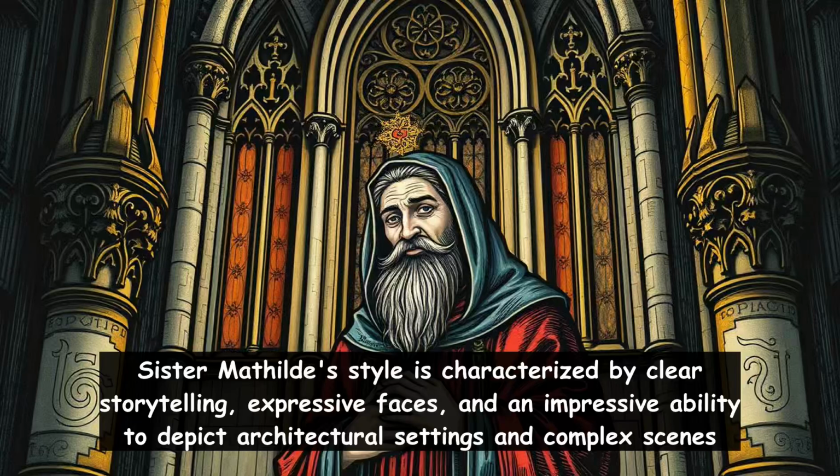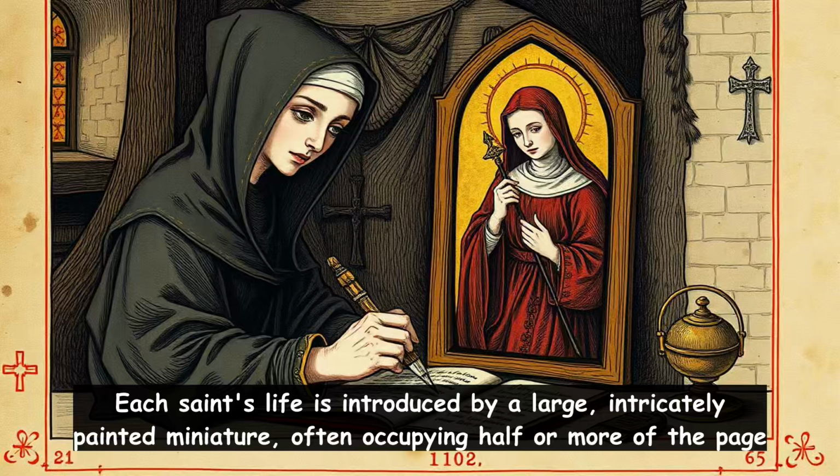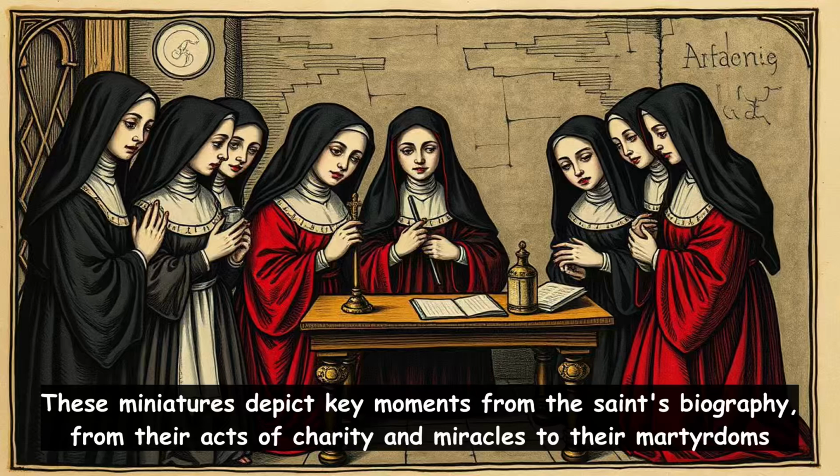Sister Mathilde's style is characterized by clear storytelling, expressive faces, and an impressive ability to depict architectural settings and complex scenes. Her figures, while still idealized, possess a human quality, allowing the reader to connect with their suffering, triumphs, and piety. Each saint's life is introduced by a large, intricately painted miniature, often occupying half or more of the page. These miniatures depict key moments from the saint's biography, from their acts of charity and miracles to their martyrdoms.